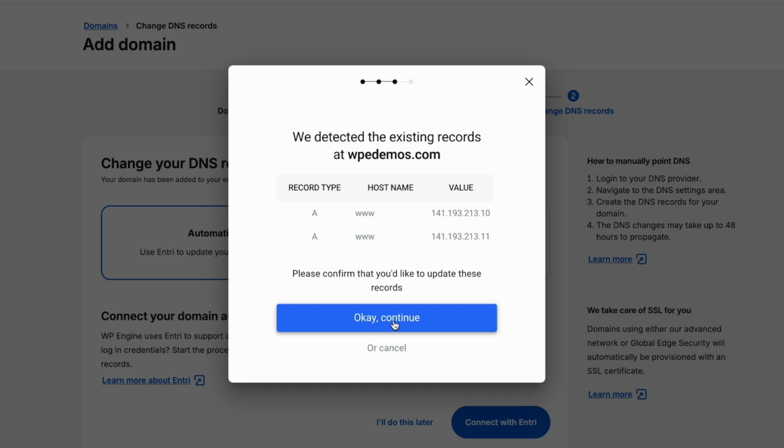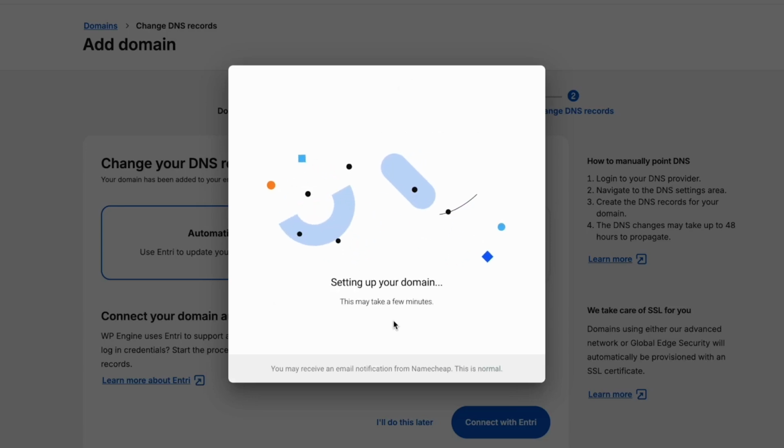We recommend asking your DNS provider if you are not sure if other records, such as MX records that control domain-based email, could be impacted by the changes Entri will make. Click the Continue button to proceed.